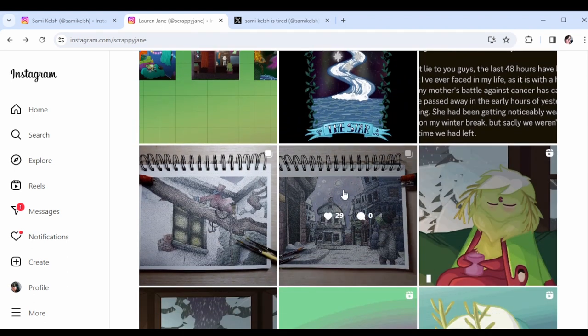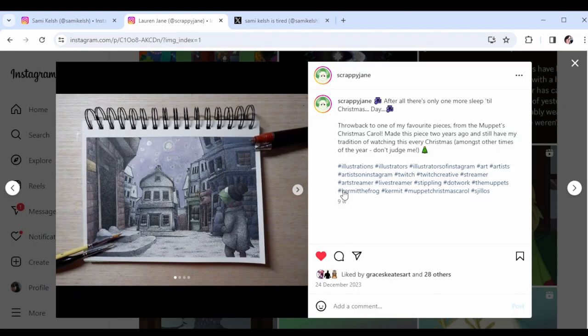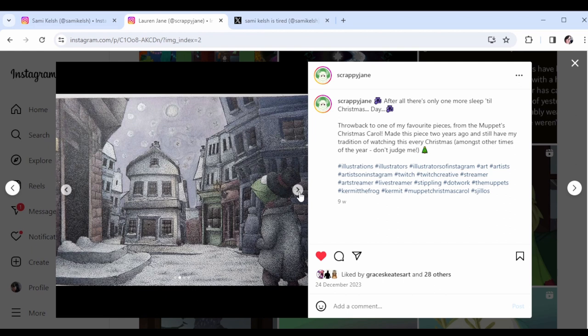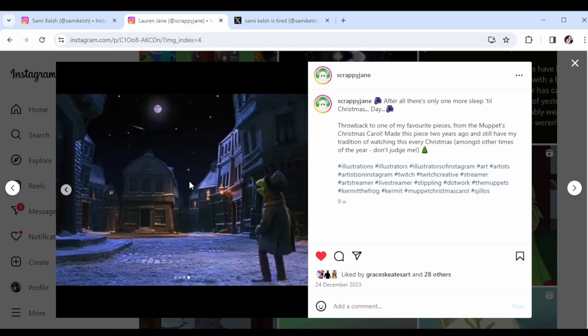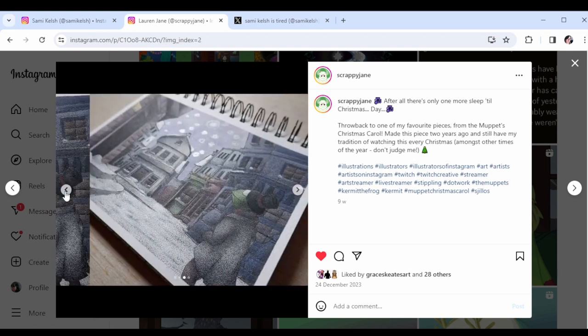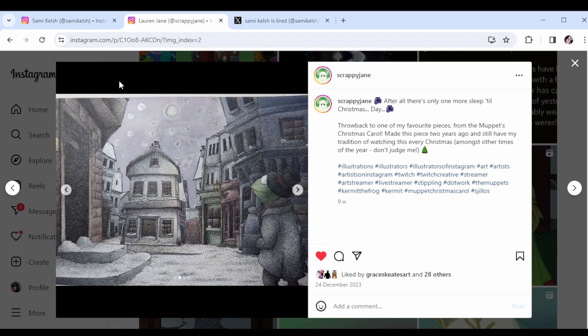The other thing that Scrappy does is dots. And when I say dots, I mean this is so many dots. It is so detailed and the textures are so cool. This is based on, of course, the Muppet Christmas Carol, but I love Scrappy's work so much. I think it's absolutely delightful. A Scrappy game dev art. I'm sorry, I've literally forgotten how to word. Hopefully it'll let me shout out Scrappy.